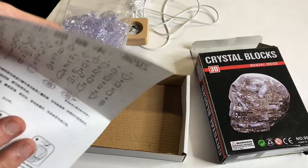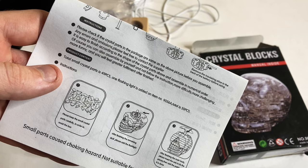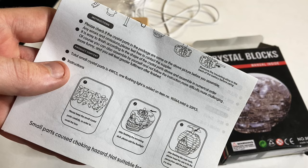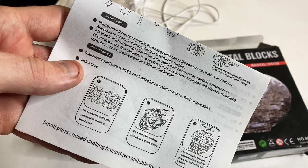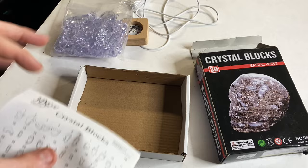kind of instructions. Okay, so it says here, it is easy to finish according to the shape of the crystal parts above and assemble in numerical order. Of course, you can also assemble by yourself and not follow the instruction. More difficulty, more challenging, more funny, and you will feel greater fulfillment after finished. So I think I'm going to try to do this without following these instructions. And let's see how it goes.